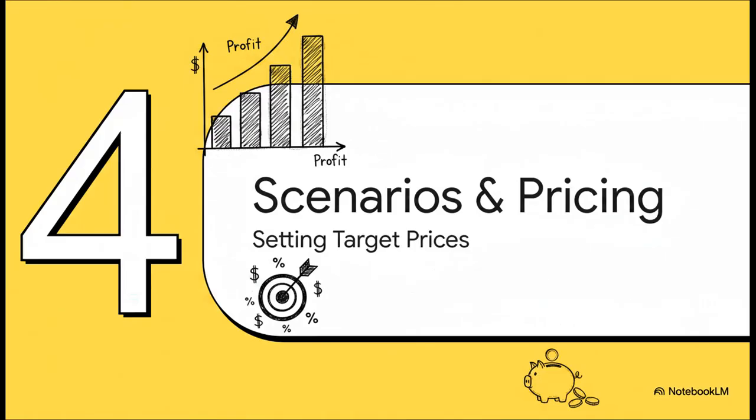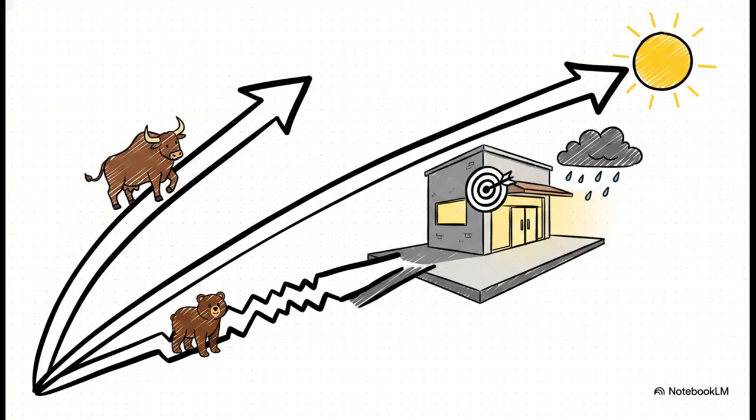Okay, Section 4. Let's talk scenarios and target pricing. Let's contrast the extreme scenarios based on the data. In a bull case, say funds from operations grow by 5% and the market multiple expands to 14x, the value hits somewhere between $20 and $22. In a bear case, perhaps a severe economic downturn hits retail really hard, FFO declines 10%, the multiple contracts down to 10x, and the value drops to $13 to $14. Our base case sits comfortably right in the middle. Assuming a modest 3% growth, the value hovers around $17 to $19.